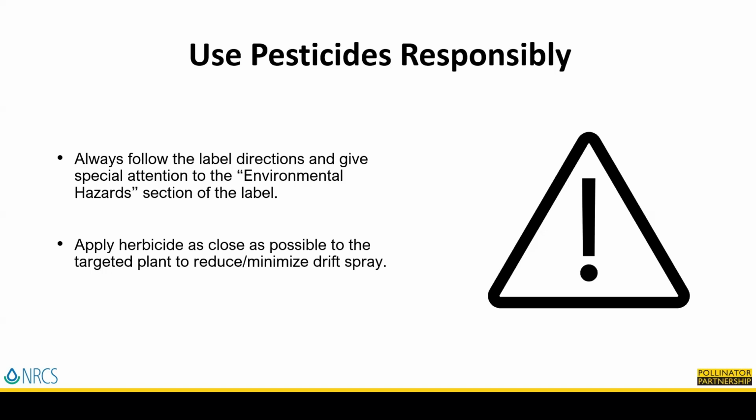All right, so always follow the label directions and give special attention to the environmental hazard section of the label. And if you are using herbicides, make sure you are applying as close as possible to the targeted plant to minimize drift spray.